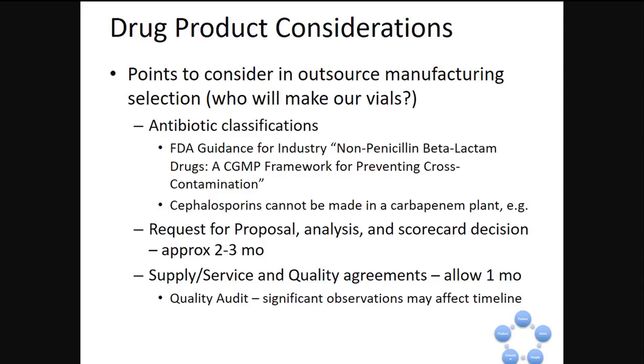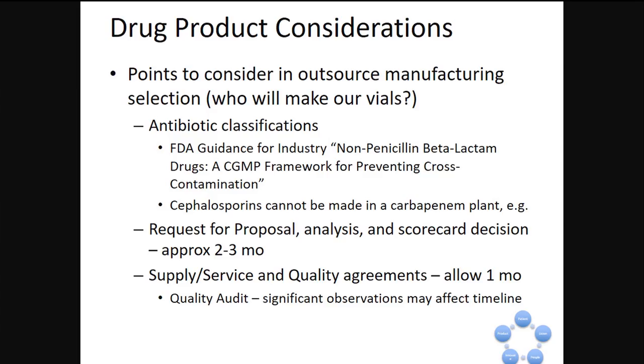And this is what Tim was talking about. I still have nightmares about the antibiotic classifications. So as we were working on this product, there was an FDA guidance that was published around non-penicillin and beta-lactam drugs and their cross-contamination. And they stated that you cannot produce certain classifications of antibiotics in the same facility. For example, cephalosporins cannot be made in a carbapenem plant or penicillins. So we were in the process of working in a plant that was making, I believe, a cephalosporin, and we had to move our product out of that facility into a dedicated facility because we had a combination product of a beta-lactamase inhibitor and a cephalosporin. So this had to be done on a very tight timeline, and it completely changed the scope of the project and cost.